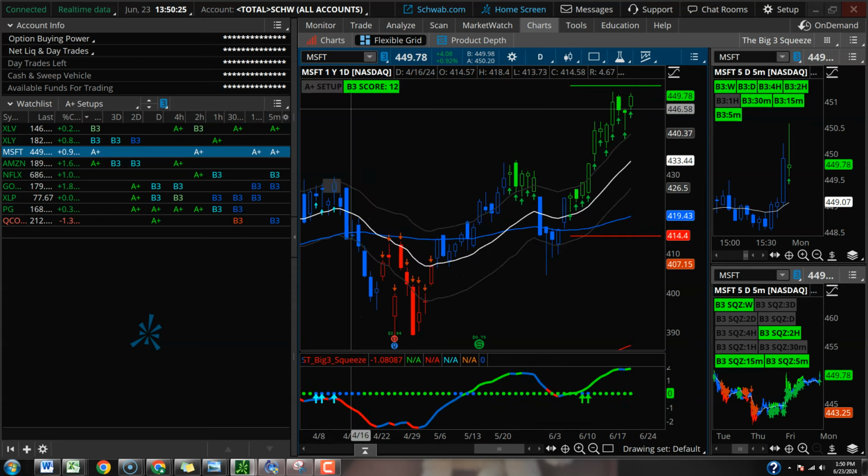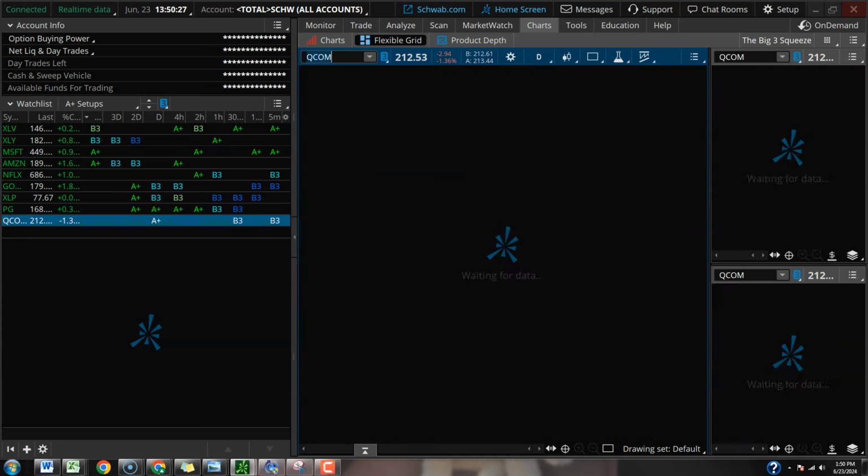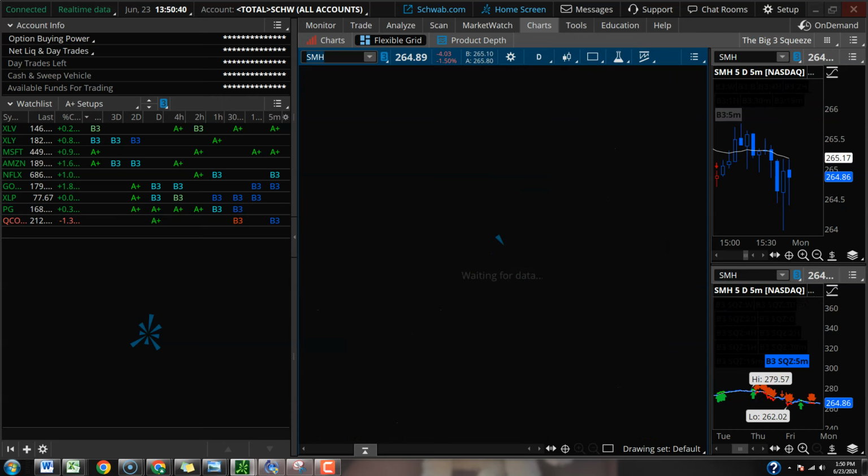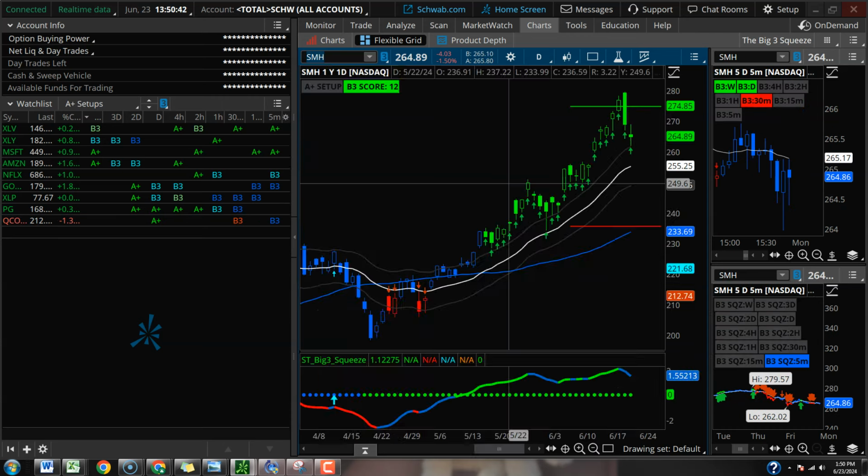And my last pick for you would be Qualcomm. Brand new A plus squeeze here on that daily time frame. Now, Qualcomm's going to move with SMH. Point being, if SMH has a little bit more room to go lower, maybe they come down and smooch that 21 EMA. A little French kiss at the 21.